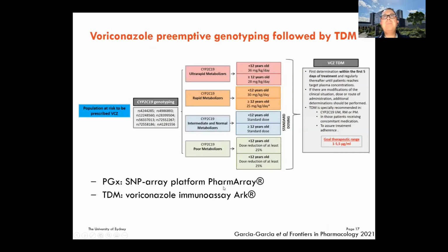So based on these polymorphisms, there are some interesting trials ongoing. In this case, they have prospective genotyping, and based on the genotyping, they have a dose decision for the various clusters of patients. And they use this fast array for genotyping, and they use an immunoassay for the TDM. So both could potentially be operated in substantial numbers of hospitals.